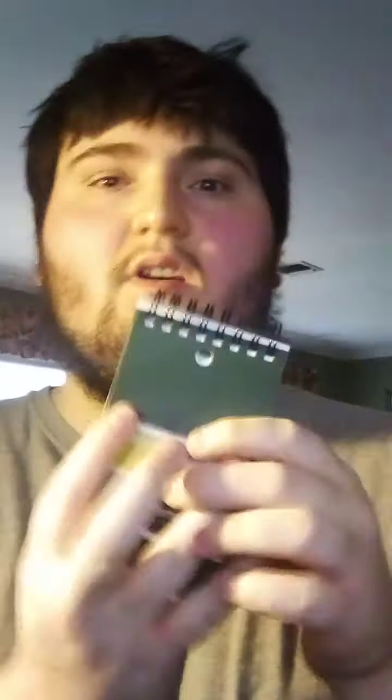Notebook. Notebook. Right. Okay. Piece of wood. So let's draw a rectangle like this for the wood. A line for the bottom. And curved straight lines for the piece of wood like this. And there, we have wood.